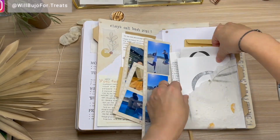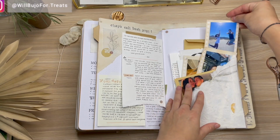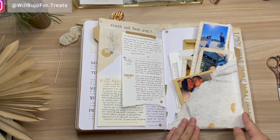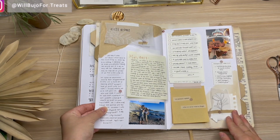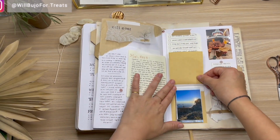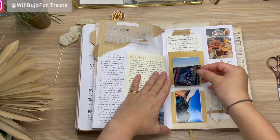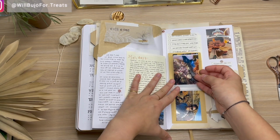Another favorite moment from the month of November was my boyfriend's birthday potluck with his friends. It's kind of cool to think that my boyfriend has been friends with some of his friends for a decade now. And the theme of his potluck was, bring a dish that reminded you of him. When you think of my boyfriend, what dish reminds you of him?